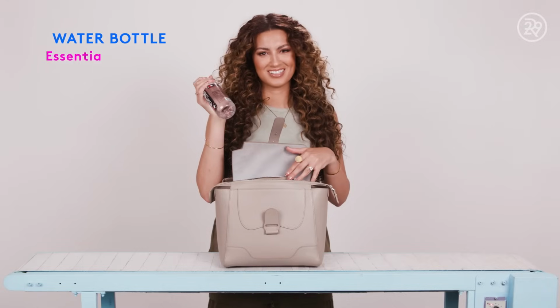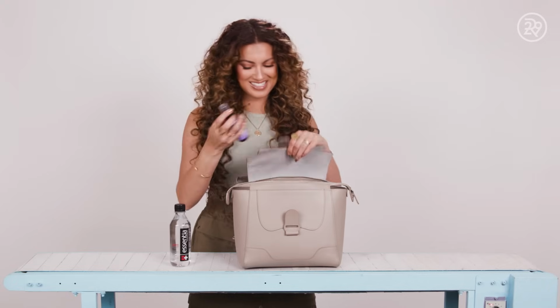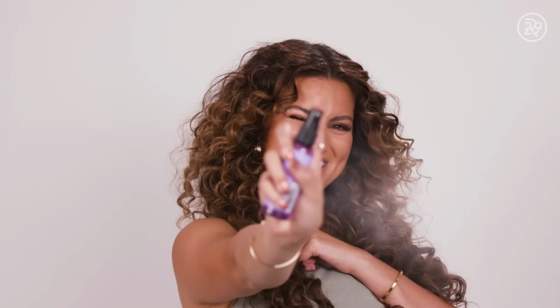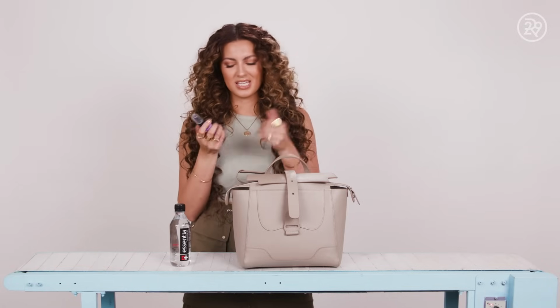First thing, a little water bottle, very important. Next is this lavender organic hand sanitizer. I have a few different hand sanitizers, but this one I actually do like, because it smells good. It doesn't smell chemically, you know?